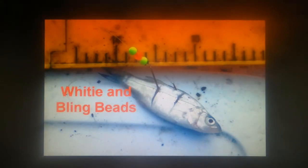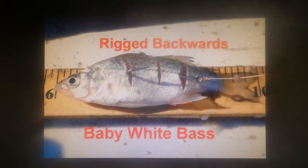Next picture, here is a small white bass rigged whole on a bait hook with the bling beads. Now note the slices in the side of the little whitey. This releases more scent, and also provides a good place for hook placement. This picture shows a larger whitey and a bigger hook rigged backwards. And again, note the slices to release more scent.